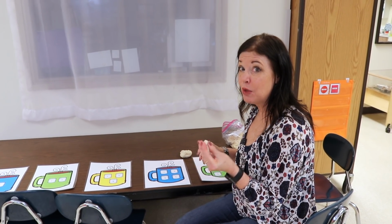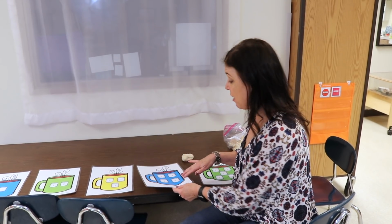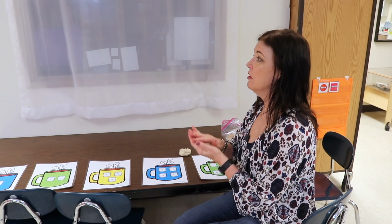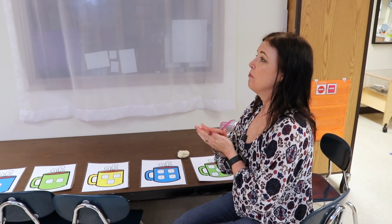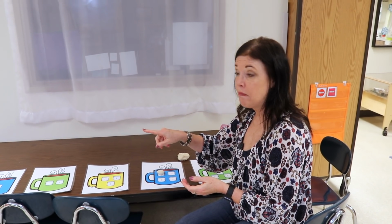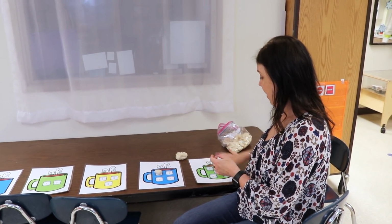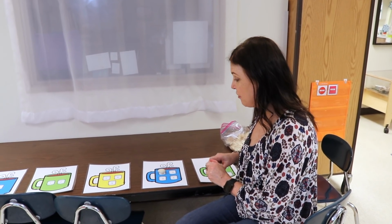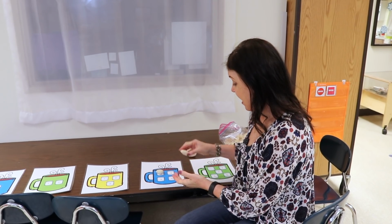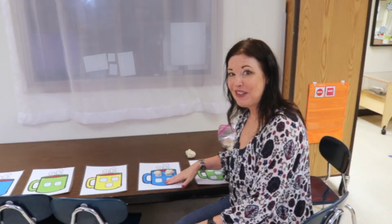But in this situation, what I'm going to do is I've laminated them, and they are at our Play-Doh table. I'm going to invite the children to take the Play-Doh, roll it, and then they can put one in each spot. So there's a card for 1 marshmallow, 2 marshmallows, 3, 4, and 5, and I'll have these all out and invite them to make marshmallows with their hands and the Play-Doh, and then put them on top of the numbers.